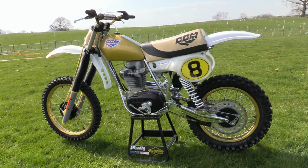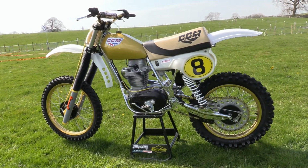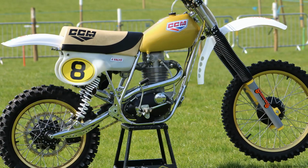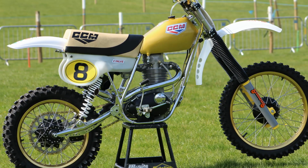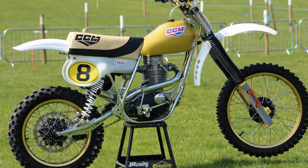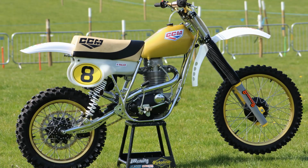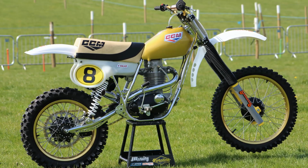But as I mentioned, we're keeping all of the little intricate details of Jem's CCM bike build under wraps for the time being, until we do a full feature on this bike at a later date. But this quick introduction will hopefully whet your appetite in anticipation of a future video posting on this 1979 WR 500 CCM.